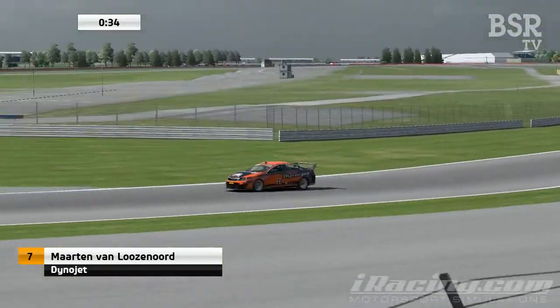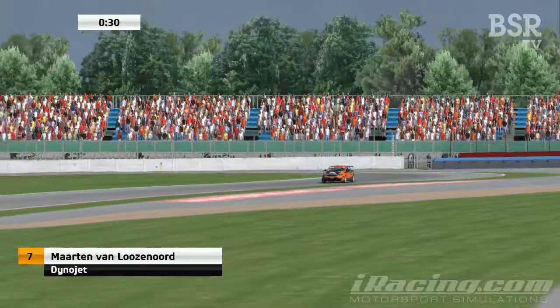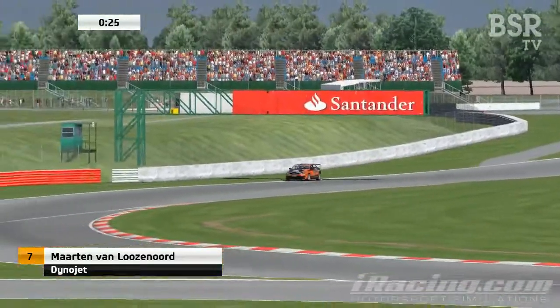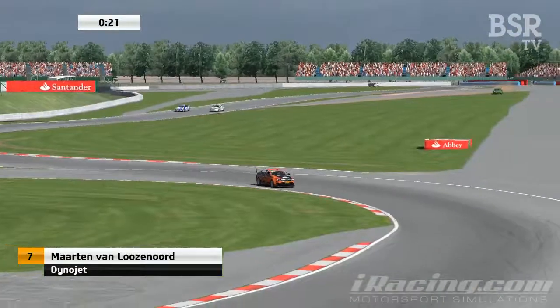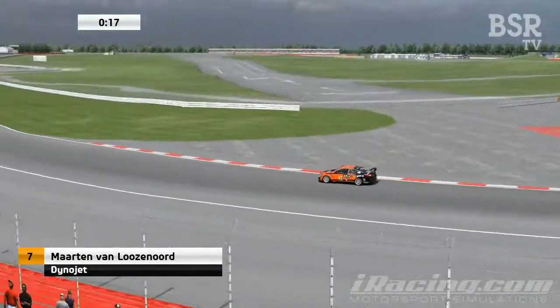Slight technical issue there. I believe we may have lost the feed for a couple of seconds, so apologies to anyone who missed out on Clyde's insights there. We're about 30 seconds from going down to the grid as we watch Martin van Loosenoord get a little out of shape on one of the warm-up laps.